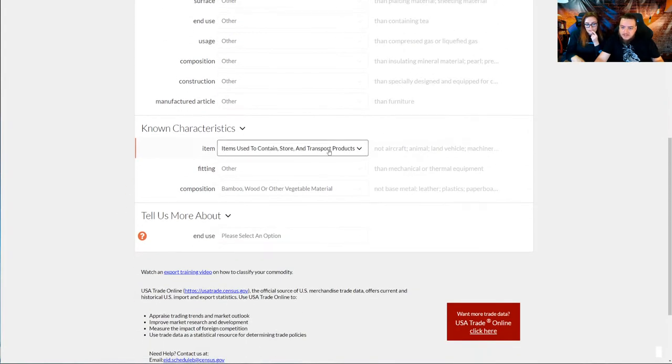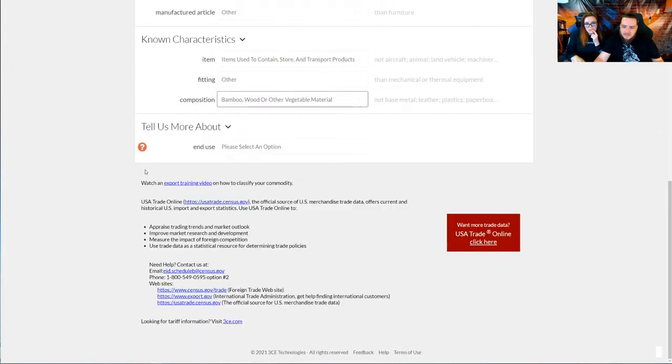Okay. Used to contain, store, and transfer. I'm going to go down to the bottom. And transfer products. Fitting. Other than mechanical or thermal equipment. See, these are really weird because these also have to be classified for government, military organizations that ship things. So this is going to have every category of thing. All right, composition, bamboo, wood, or other material.